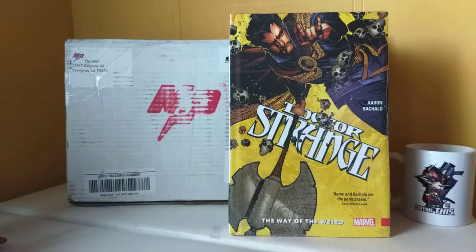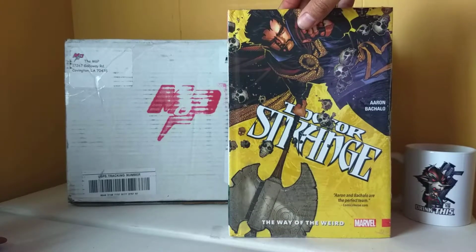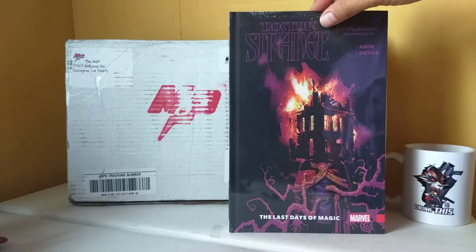So the first book that came in it is not this one here. This is something I want to share with you, to give you an idea of the way they send your books out. I don't know if you want to call it a system or a pattern, but this is one I got. This is hardcover Doctor Strange, Volume 1, from the Jason Aaron series. I got this in a Marvelous Box a while ago, and then in a following one, I got this Volume 2.